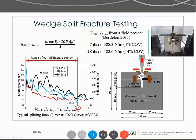So we did the same thing. We did the 3, 7, 28, 56, and 90 days for those. Here I'm just showing the 3 days. There have been some field projects, actually work that I had done, doing the same test method and calculating the fracture energy. And then we actually noticed early on that there is also a difference in the fracture energy with age, and that was for a synthetic polymeric fiber, the SP in this chart. So we noticed it decreased with age. So we wanted to also verify that here.